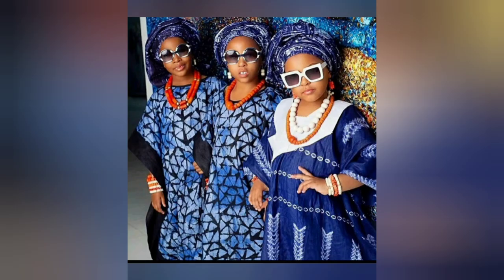Guys, look at this beautiful African princesses rocking adire. This is so beautiful, the head wrap, everything, guys.